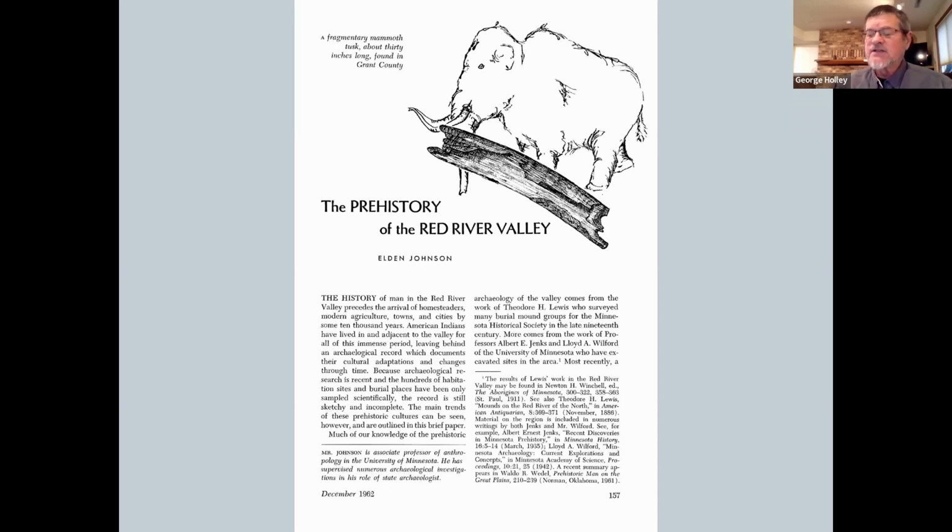Johnson got an NSF grant in the 60s to study, he hoped, early human occupants of the Red River Valley, or at least glacial Lake Agassiz. He dug a number of sites in Minnesota, North Dakota, and South Dakota, and he failed to find anything early. Basically, archaeology in the Red River Valley grew moribund after this. Nobody was there, nobody was interested in it.